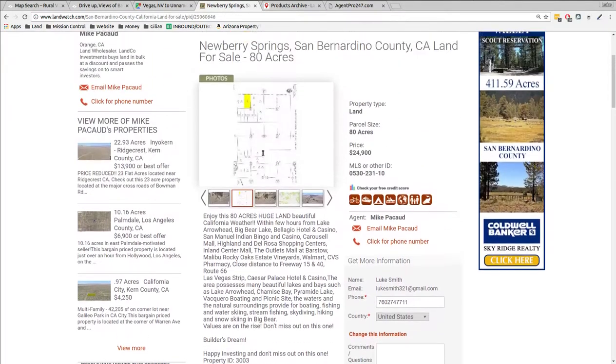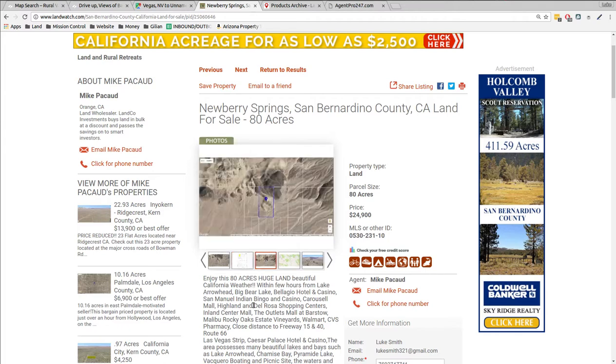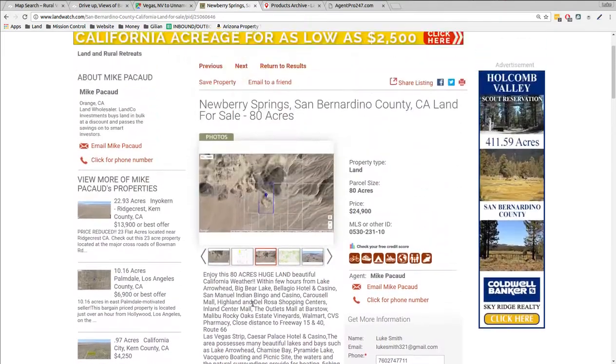It's 80 acres for like half the price of mine. Mine's a lot closer to town. This one's a lot more remote, probably a lot easier to shoot every gun you've got in your artillery out here without anyone complaining. Yeah, interesting one. Let's see what else we got.